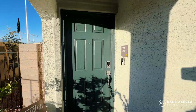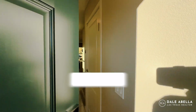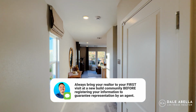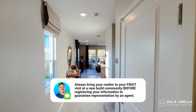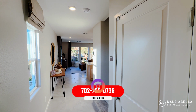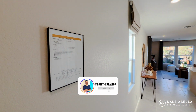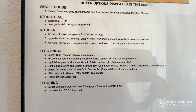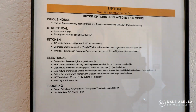Now with this model house, they have a lot of standard options. It's good to see because it definitely helps you understand what the standard options look like. So KB normally does this with a lot of their communities. If they have like 3 models, they'll always have 1 that will just be a bunch of standard options, guys. So here, I will show you guys this right now. So these are the upgrades that they have in this house, okay? So it's actually not that much.